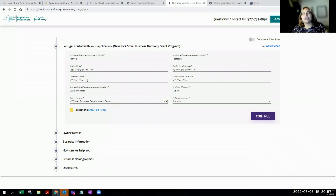Phone numbers, please make sure that you confirm the correct phone number. You add the name of the business, the zip code. If you have a preferred language other than English, please enter that. We do send out text messages if you allow us to. If you would like to receive a text message, please click here. I do request that you take advantage of this feature, since we will most likely send you an email and text you at the same time, letting you know that we have sent you an email. It's something that you would be able to look forward to.